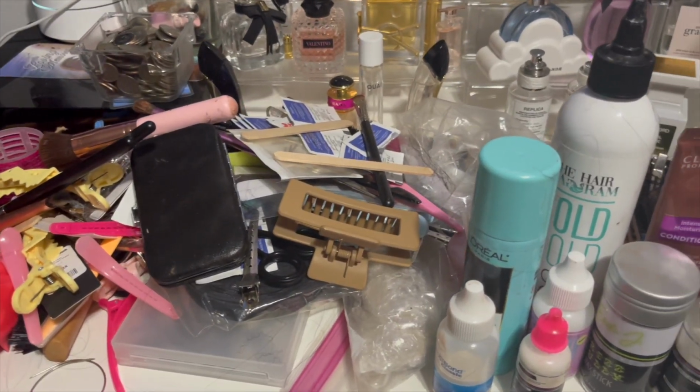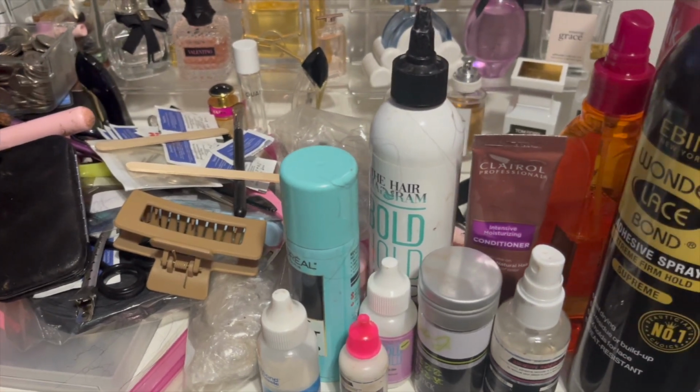So this is most of the stuff that I took out from the drawers. As you guys can see, it was a total mess. I had to go through everything, wipe them down, throw away some old products that I no longer use or that are dried up, expired, whatever. So once I finish cleaning out all the drawers and taking everything out, I'm going to start reorganizing them.